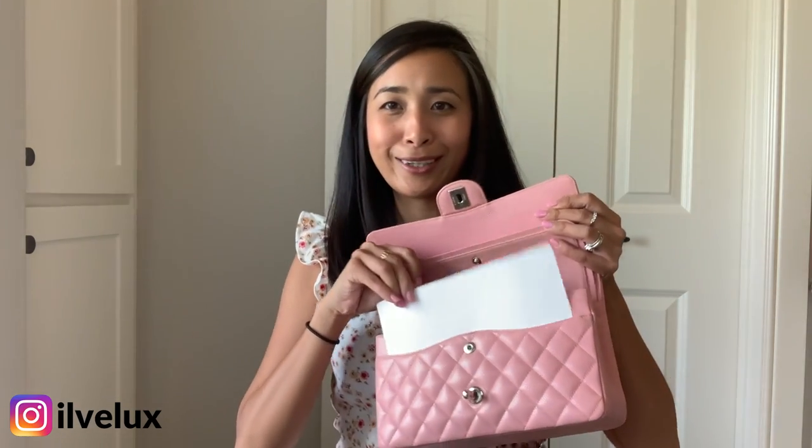So I also, again, I'm a weirdo, I have another paper in there so that the leather doesn't stick onto each other. But yeah, this is one of my dream bags. I've actually used her since I purchased this bag from her. I absolutely love this color, and I am hoping that I would get another classic in the future, but with their prices right now, I'm most likely not gonna buy brand new, just because I can put my money towards something else.